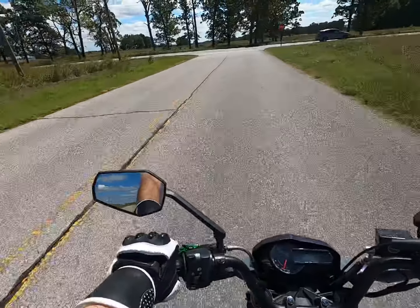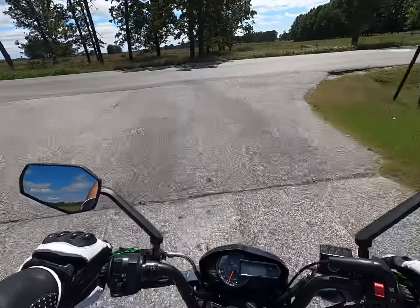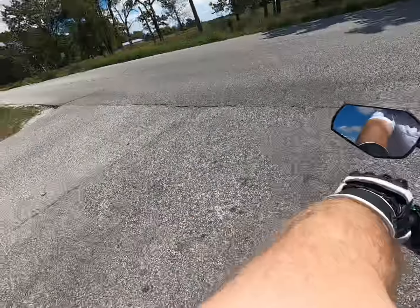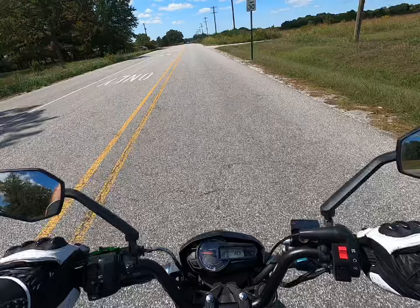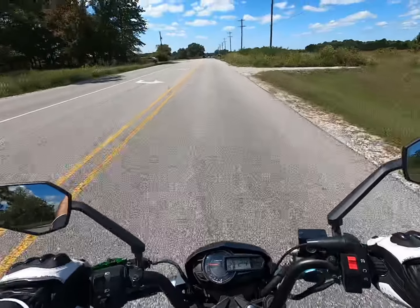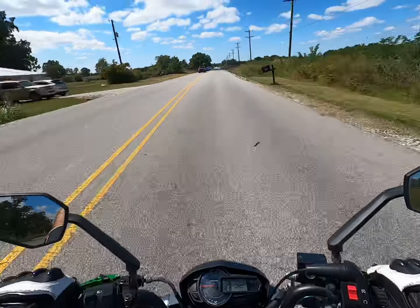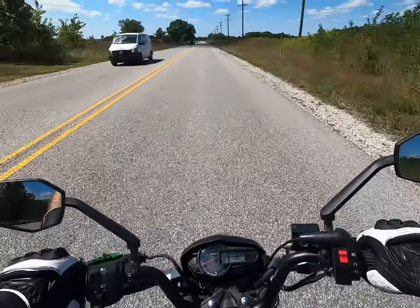Well, let's talk a little bit about how I got the bike. So this is a 2023, basically no miles. Essentially what happened is somebody wrecked it, didn't want it after that. They put it online for auction, and of course I bid on it, and I got it for, I would say, a steal.